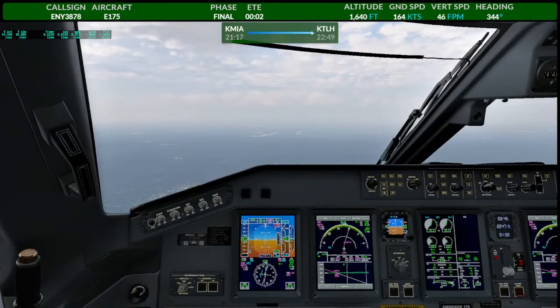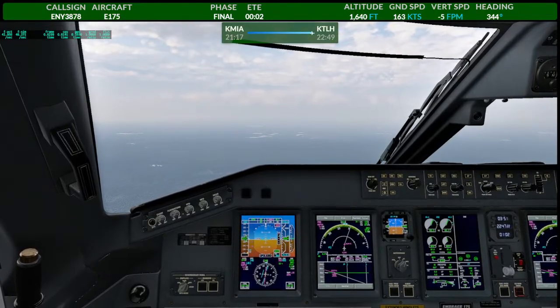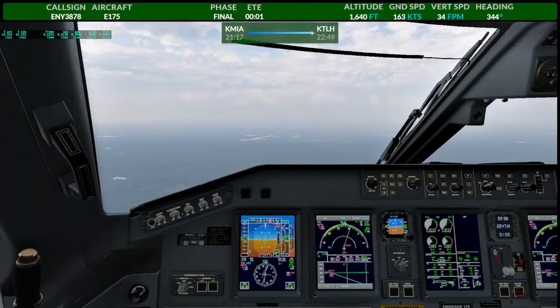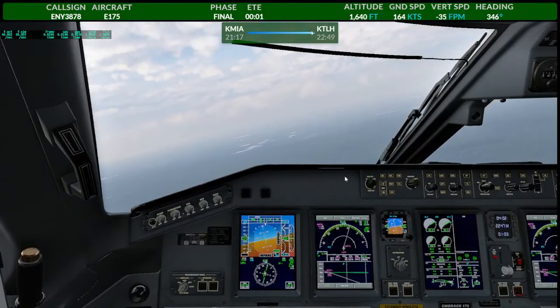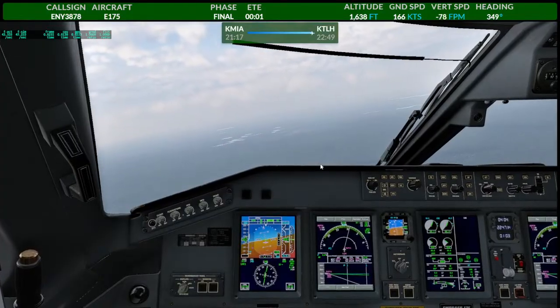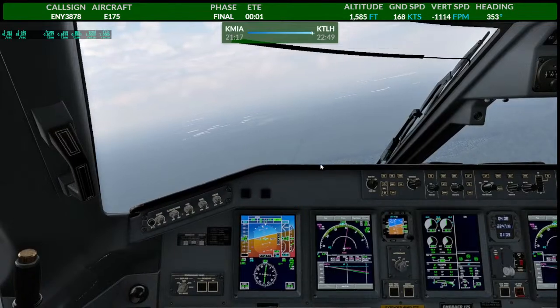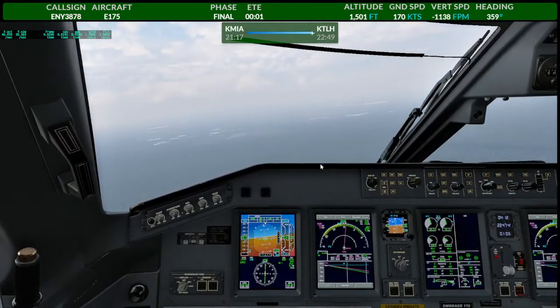Tallahassee Tower. Tallahassee Tower, this is Envoy 3878 establishing on the localizer for runway 36. Alright, we're making the turn. And localizer and glide slope is alive. Clear to land runway 36 for Envoy 3878. Alright, we're on the glide slope.